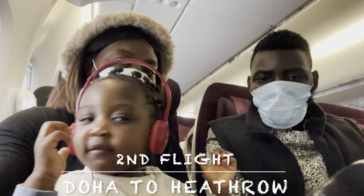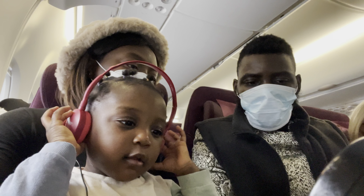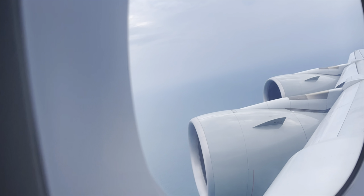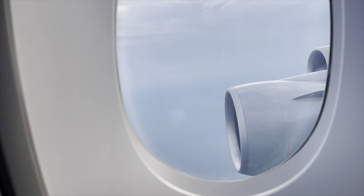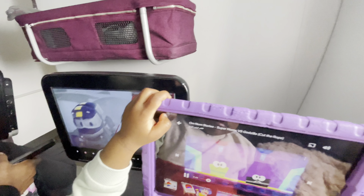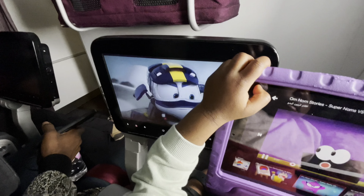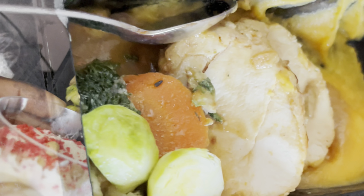So here we are in the second flight. This one is going to take about 7 to 9 hours to London, and this one is more relaxing than the first flight we were on. And here is my baby playing with her tab, and we also got a baby bassinet here where we can transfer our baby when she sleeps off.